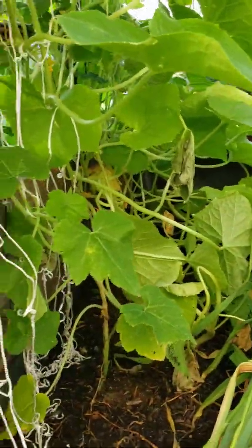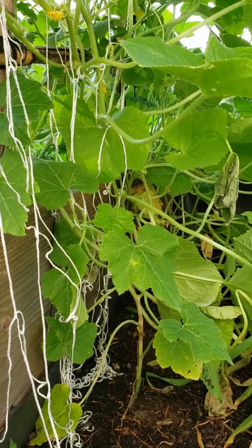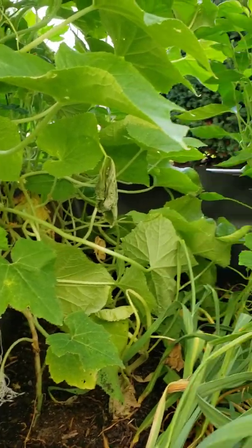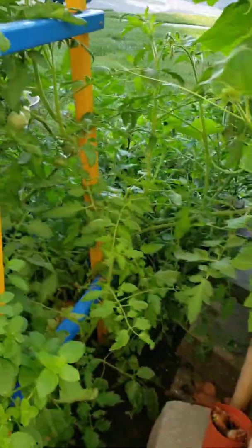And there are two or three varietals of vines over here. Some are cucumbers, I think, and some are melons. And I say I think because, you know, what did I not do? I didn't label everything. So, bah humbug, who knows what's in there?